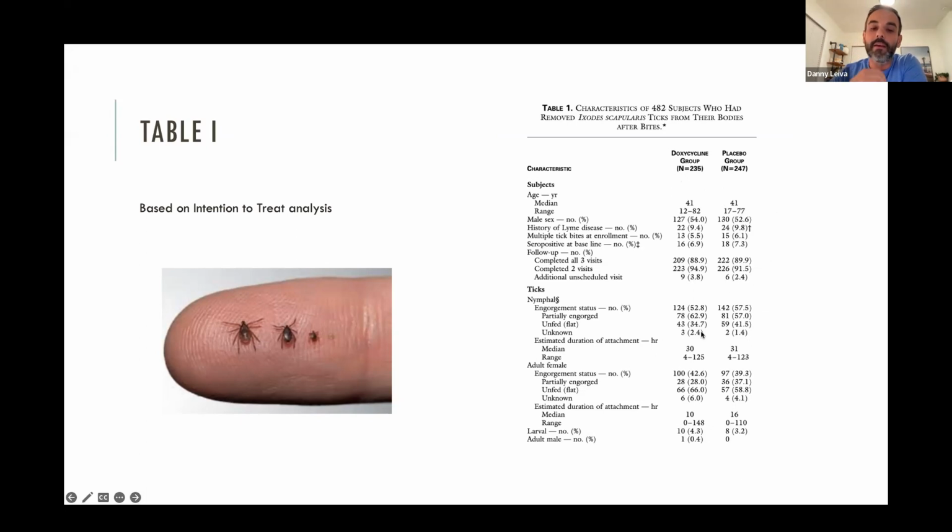That way you know that, for example, not all of the doxycycline group was bit by adult ticks, and all of the placebo group was bit by, for example, nymphal ticks. You could always make the argument that obviously there's going to be more in the placebo group, more of them bit by nymphal ticks. But in case people aren't exactly sure of the best use of table 1, I think those are some good examples of why you should always be looking at it.